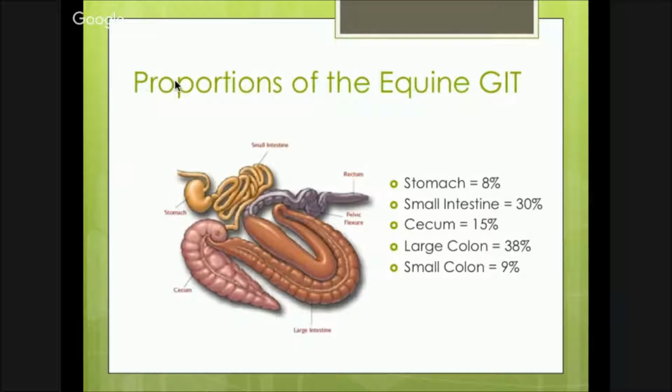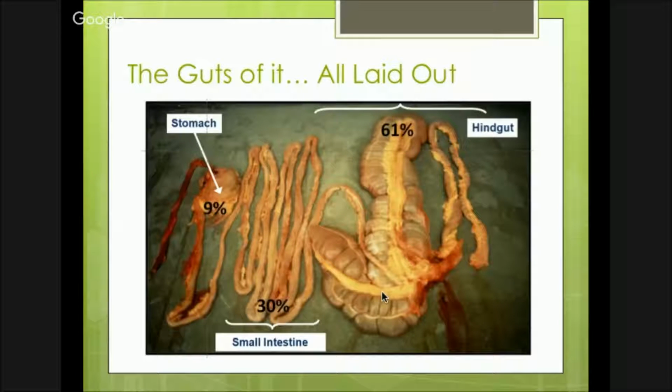This next slide, more realistic picture for you. Basically, somebody has taken the intestine of a horse and literally laid it all out on the floor for you. They put the percentages here to kind of highlight the sizes so you can see the difference. Small intestine is about 30%, and again, you can see the hindgut is 60%.